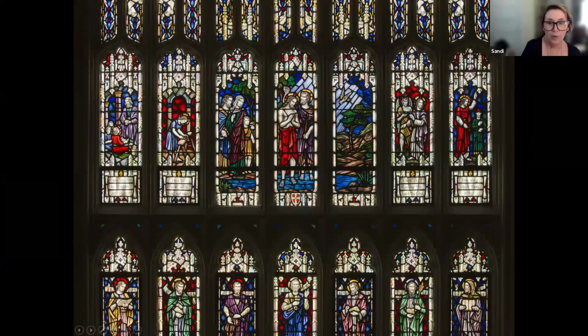The next window that we're going to look at is the baptismal window. It was donated by the Warner family. There is another named honoree, that of baby Natalie. That reverence is the only infant appearing as a named honoree in any of our church's windows. But let's take a closer look at this one.